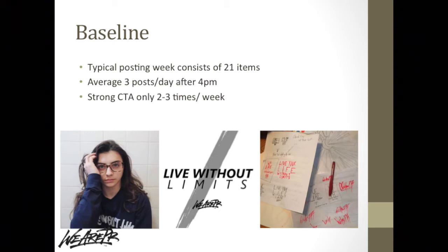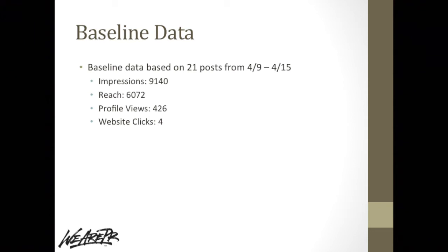And just at the bottom are a few examples of what we were posting. We were posting a lot of pictures of other people wearing our product. We were posting a lot of quotes that doubled as backgrounds. If you went to our store, you could get the full background. And then we did a lot of behind the scenes because we were working on designs. And I took 1 week to look at what our averages were, just to get some rough data down, so we had a baseline amount of data.